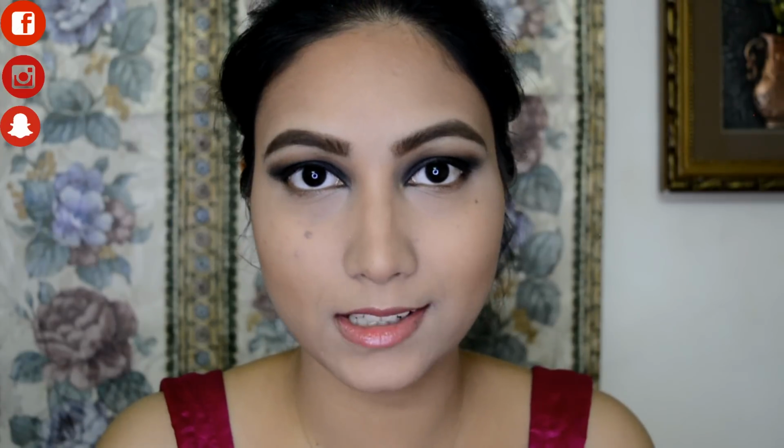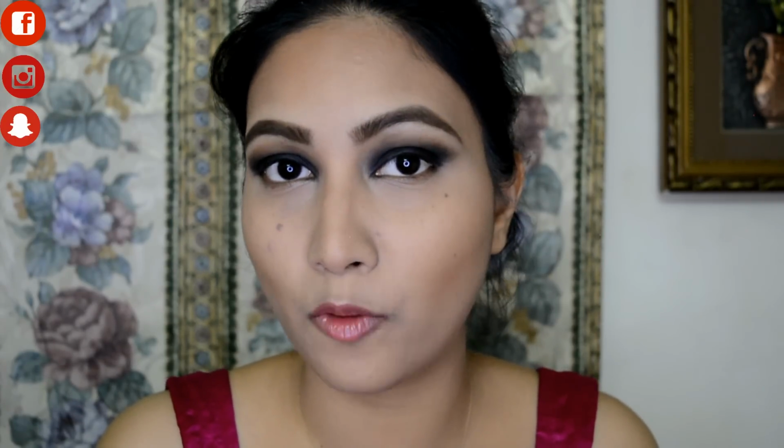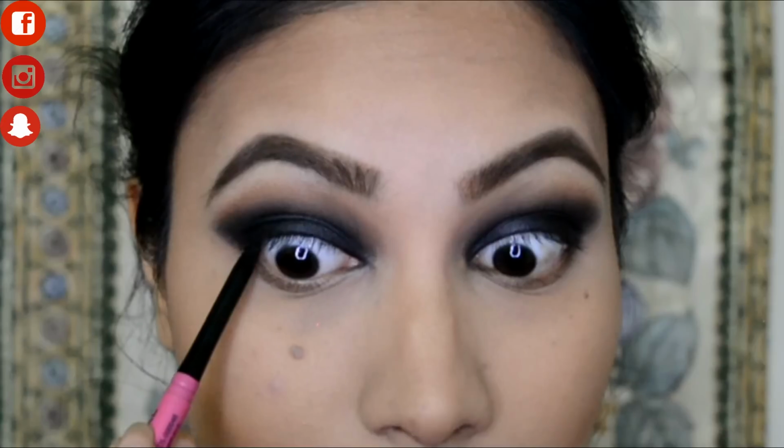So this is how it turned out after the little warmth to my face with the bronzer, and now I'm just going to move on to tight lining and water lining my eyes. And for that I'll go with my favorite Nykaa Rock the Line Kajal.